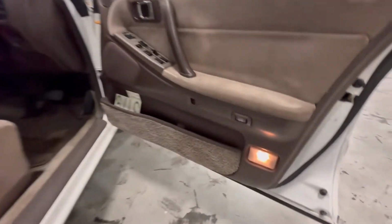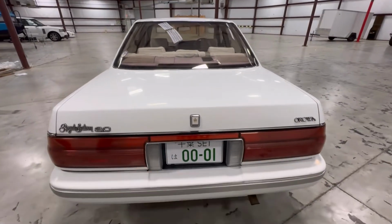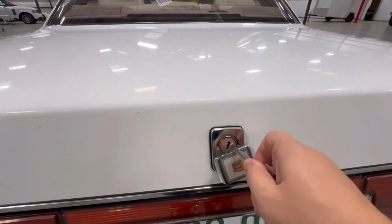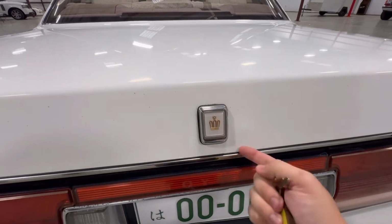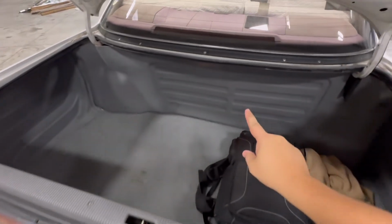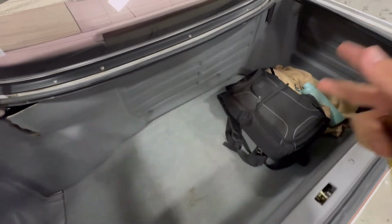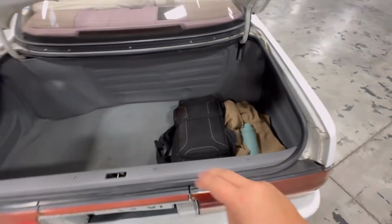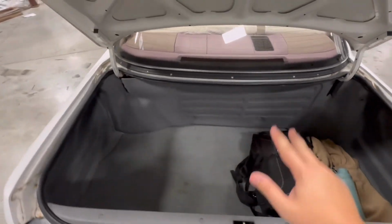Now, again, you can get into it by pressing this button here, but there's another way. There's no keyhole on the trunk whatsoever, but Toyota hid it behind this badge here. And if you just twist, it unlocks it, and when you pull it out, the logo goes right back, and you can see the trunk area is huge. Behind here is the refrigeration unit for your cooler box, but other than that, this is a massive trunk. I've got my biggest camera bag back here, and it's barely taking up any room. This thing for sure could fit 4 or 5 sets of golf clubs for reference.